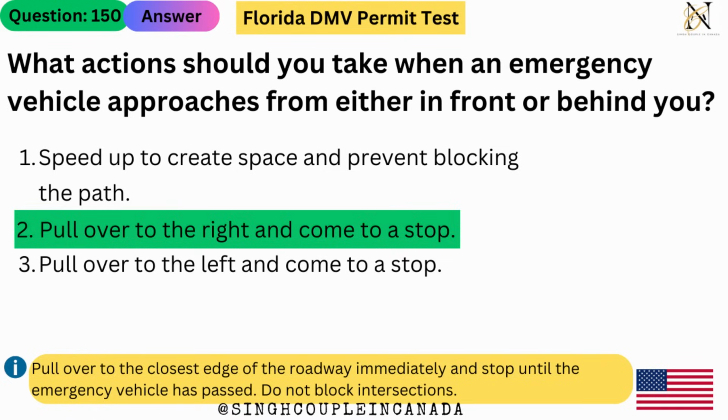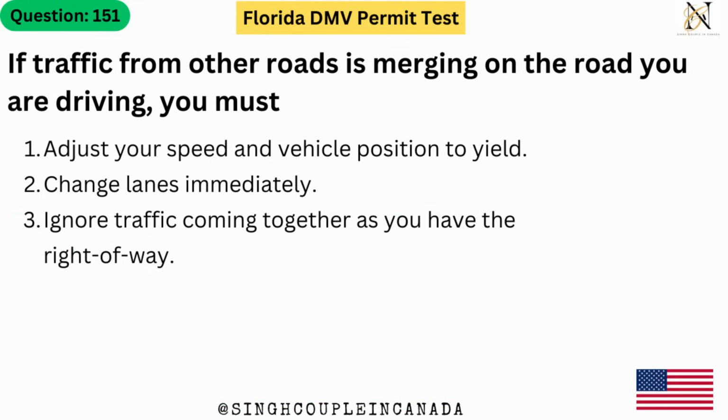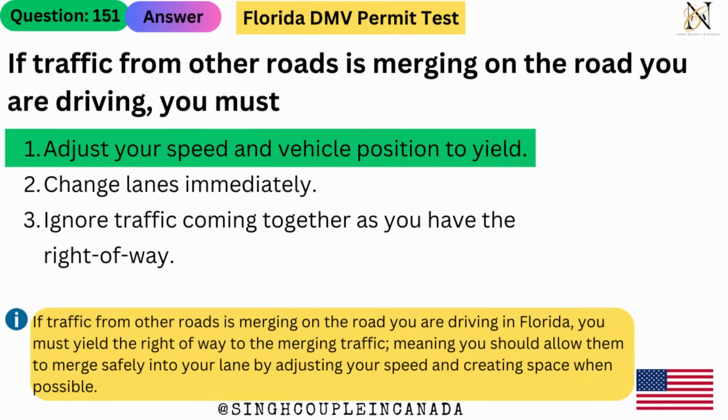Do not block intersections. If traffic from other roads is merging on the road you are driving, you must: 1. Adjust your speed and vehicle position to yield. 2. Change lanes immediately. 3. Ignore traffic coming together as you have the right of way. The answer is 1. Adjust your speed and vehicle position to yield. If traffic from other roads is merging on the road you are driving in Florida, you must yield the right of way to the merging traffic, meaning you should allow them to merge safely into your lane by adjusting your speed and creating space when possible.